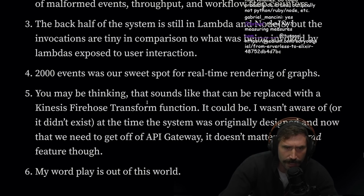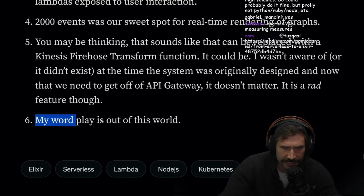Oh, okay. You may be thinking that sounds like that can be replaced with the Kinesis Firehose transform function. It could be. I wasn't aware of it, or it didn't exist at the time our system was originally designed, and now that we need to get off the API Gateway, it doesn't matter. It is a rad feature, though. My wordplay is out of this world.